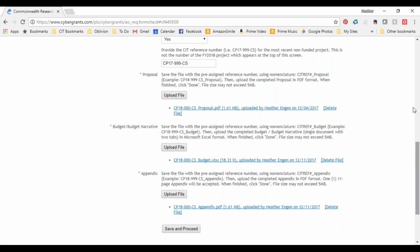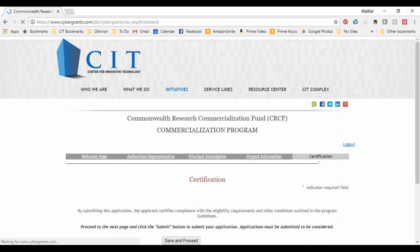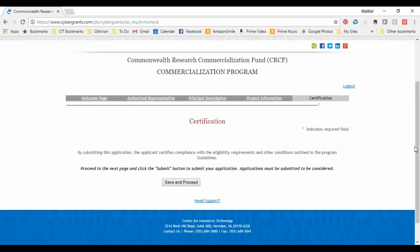So we have everything filled out here, so we're going to go ahead and say save and proceed. This is the certification page. On this page, you are certifying that your organization and application are compliant with our guidelines. So obviously make sure you review the eligibility criteria outlined in the program guidelines before you proceed.